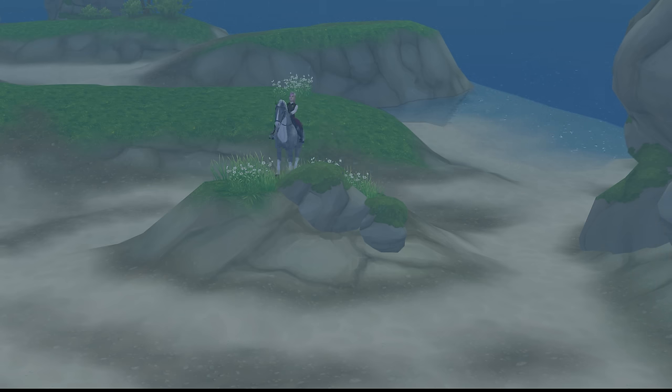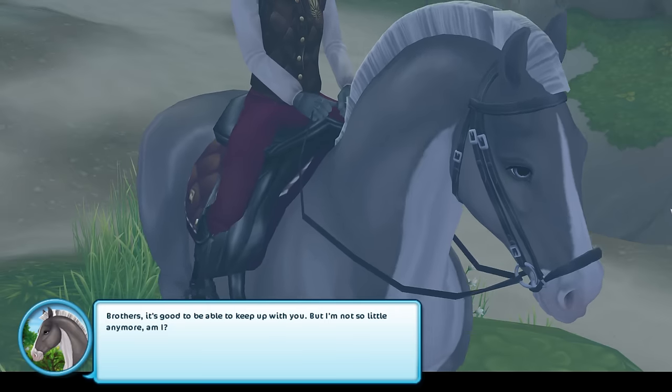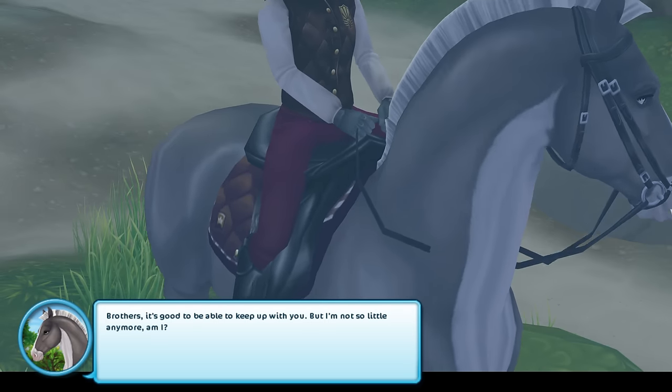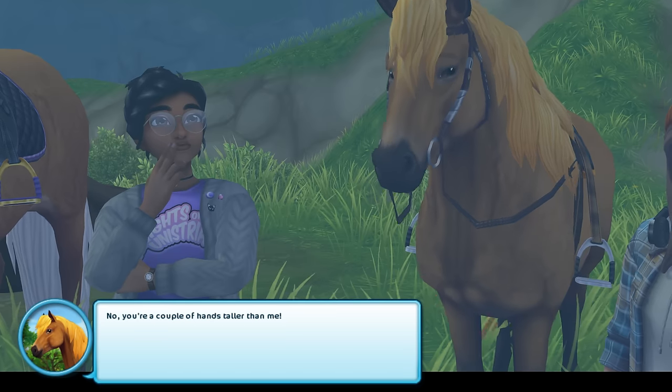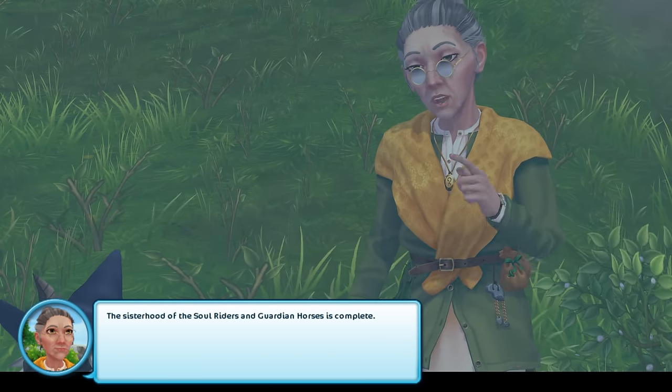I can't believe how beautiful Concorde is. Concorde, just look at you. You're glorious. Brothers, it's good to be able to keep up with you, but I'm not so little anymore, am I? No, you're a couple hands taller than me. What a sight to see. The sisterhood of soul riders and guardian horses is complete.